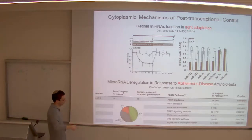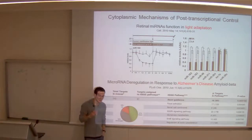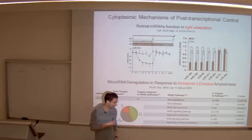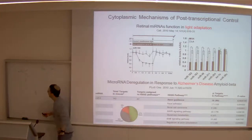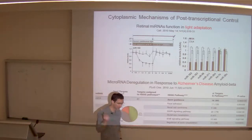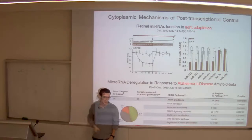So, to conclude, that might imply that some of what we see in Alzheimer's disease is due to dysregulation of microRNAs. That's what you can take from this research. Okay, was that clear? The concept of the analysis between the miRNAs and their targets.